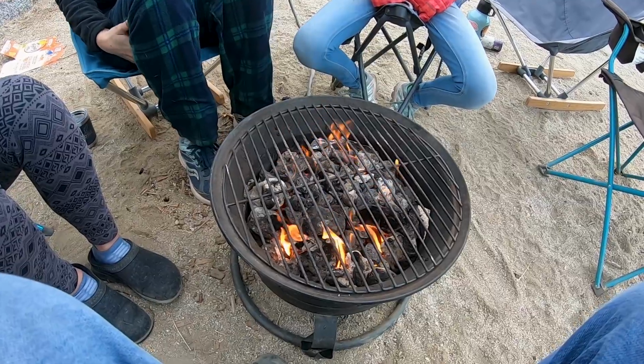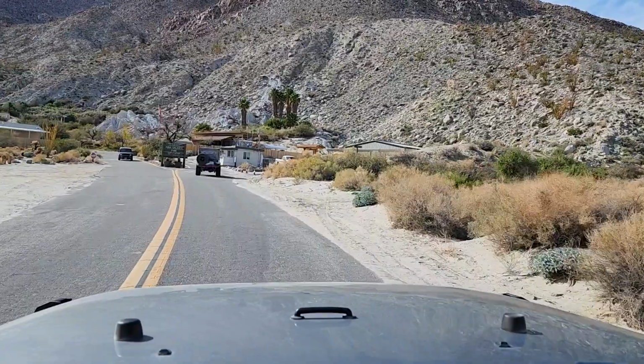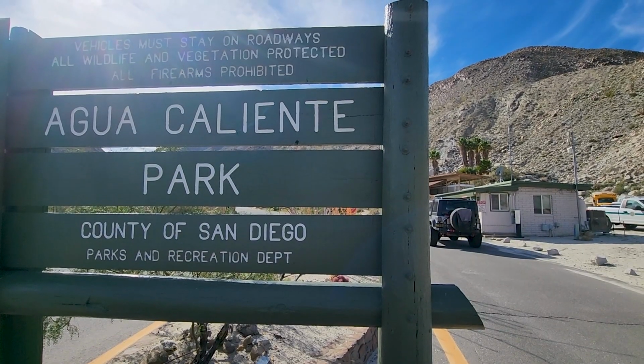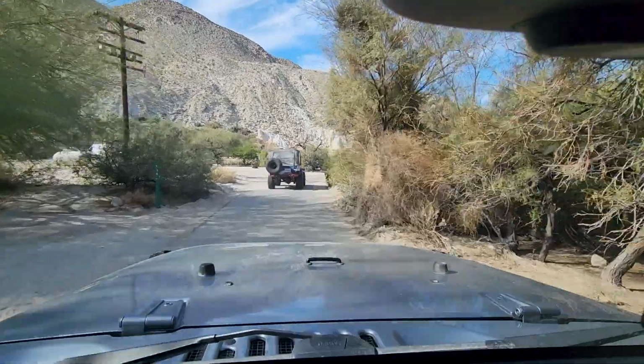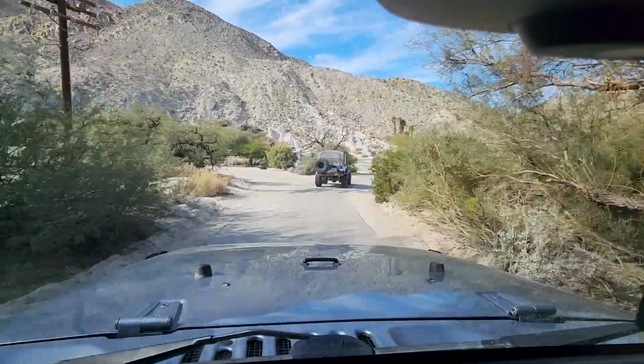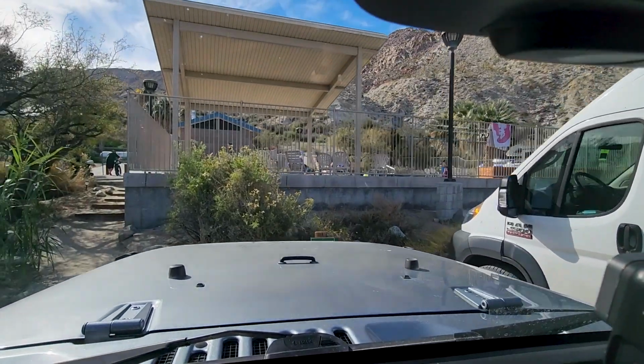After breakfast the next morning, we headed to Agua Caliente County Park to soak in the geothermally heated pools. The hot springs are located within Agua Caliente campground, but you can pay a day use fee to soak in the mineral water pools, which are supposed to have therapeutic properties.